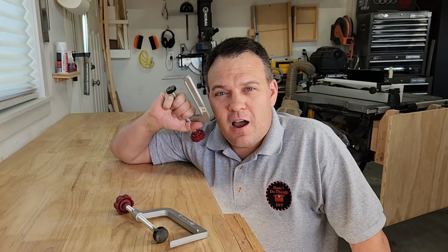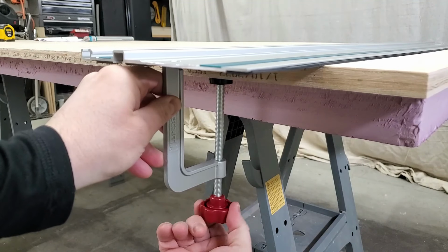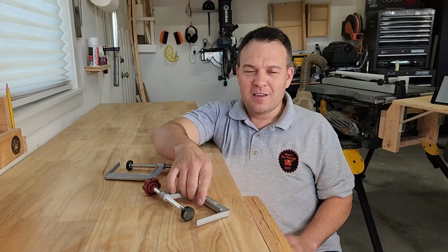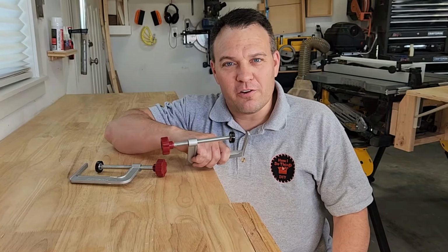And number 13, Milescraft track clamps. When I bought my track saw, I also bought these on Amazon for $20. I use them for clamping down my track saw guides when cutting plywood. These type of clamps are actually designed for that specifically, but you can also use them for other things.